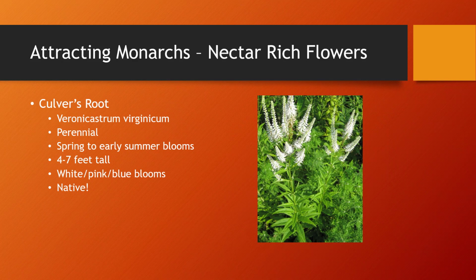So now we can talk about some nectar-rich flowers that we can plant, and you'll notice a common theme with these plants. They're all going to be native species to the area. First up is Culver's root. It's a perennial, and it comes up in spring to early summer, so it's one of those really good early blooming plants. It can get up to 4 to 7 feet tall, and it can have white, pink, or blue blooms. This is native. We have it across the state. It's very beautiful, and the butterflies absolutely love it.